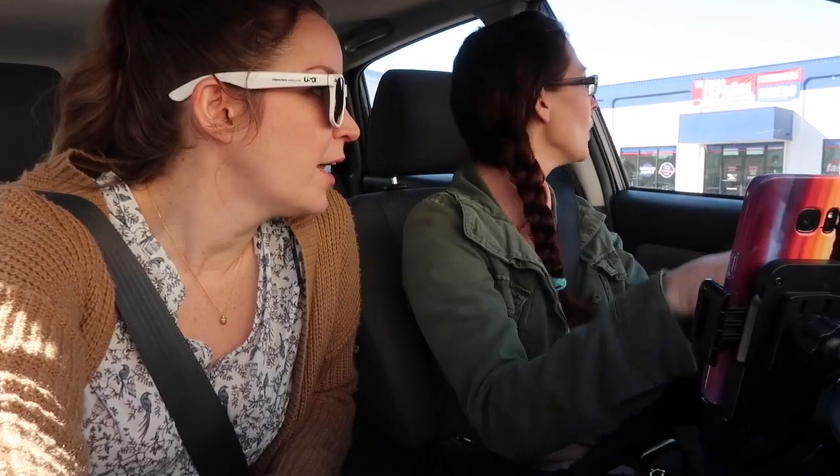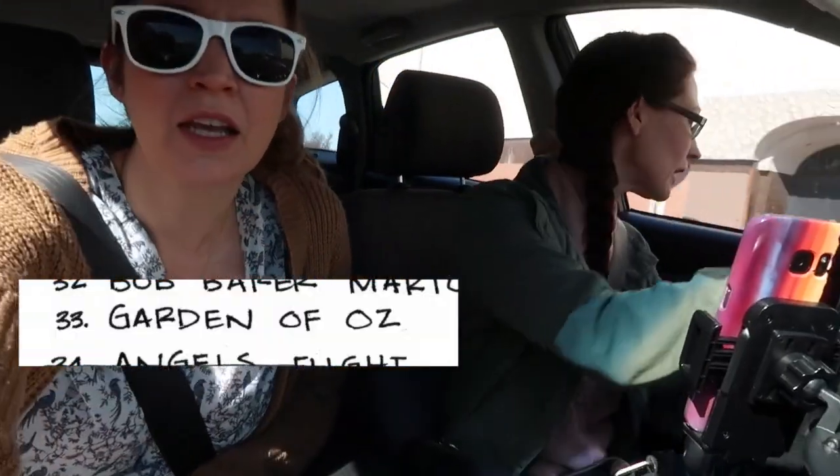What is our first stop, Natalie? We are going to try to go see the Garden of Oz. I don't remember what number that is on our list. I'll put that number up now. Supposedly, this place is never open to the public. Turn left onto North St. Andrew's Place. I saw something that said that on Thursday mornings from 10 until noon, it's open to the public. So we gotta book it on down there.